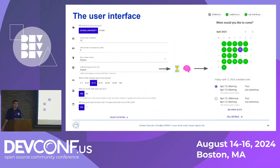And the user interface, we want it to be as simple as possible. So people come, they're like, okay, I'm going to provide my group profile. I'm coming with a school of 12 students, two accompanying adults from Estonia. They speak English, and they're between 13 and 16, and they're going to come with their own bus, right? Because we don't have a lot of buses to actually provide to people to ship them around. Given the fact that we have multiple sites, it takes them time to go from point A to point B, right? And the moment you input all this data into the system and you select your preferences, right? So here it selected lab, workshop, and guided tour. You're going to get a nice calendar, like a booking system, right? Of possibilities, of things that you might want to do.